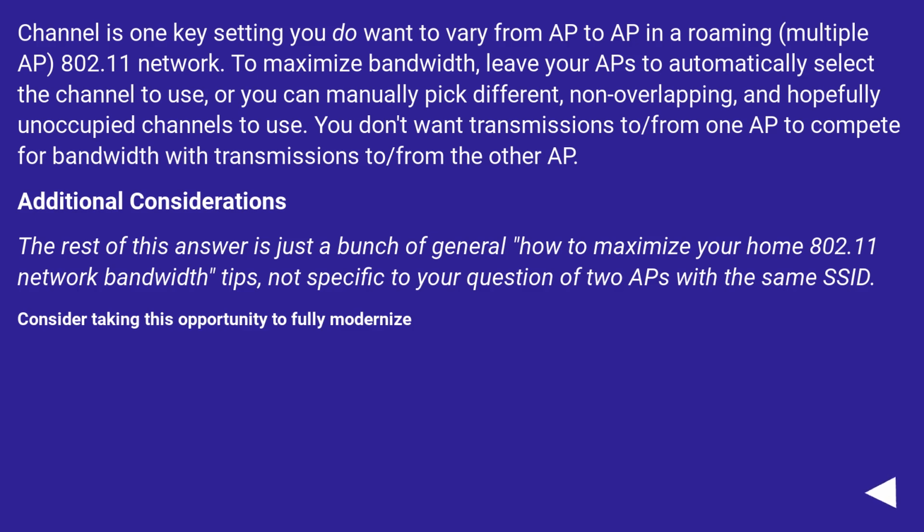Channel is one key setting you do want to vary from AP to AP in a roaming, multiple AP 802.11 network. To maximize bandwidth, leave your APs to automatically select the channel to use, or you can manually pick different, non-overlapping, and hopefully unoccupied channels to use. You don't want transmissions to and from one AP to compete for bandwidth with transmissions to and from the other AP.